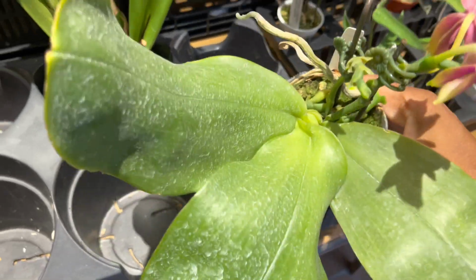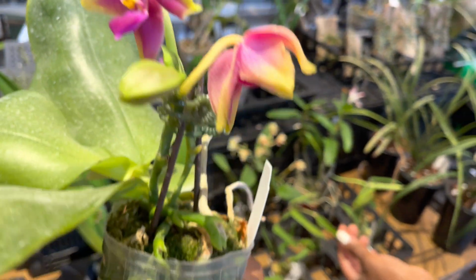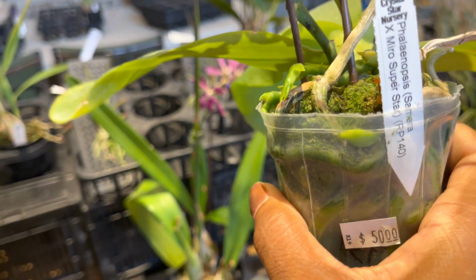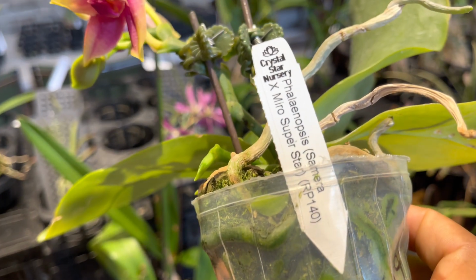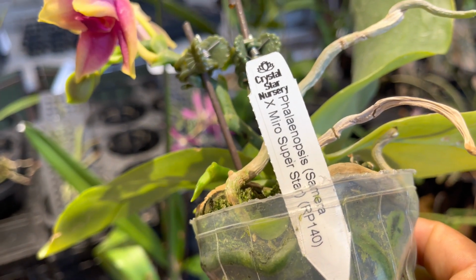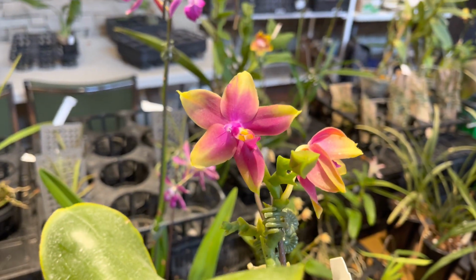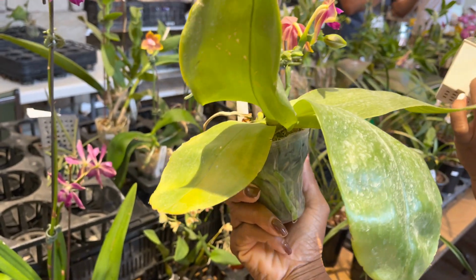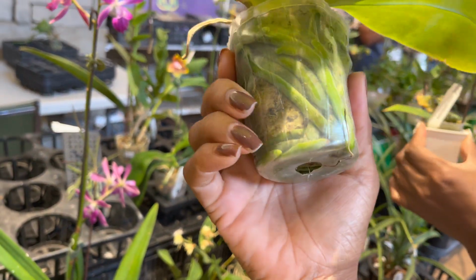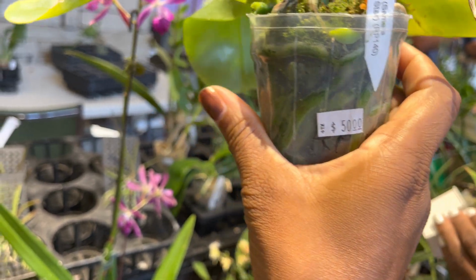Now let's get back to the orchids. Look at this beauty. Oh, it's gorgeous. It's a Samara cross. The thing that I like about this one is all the multiple spikes that it has. It's priced at $50. The roots look so nice and healthy, just about ready for a repot, and she has about 4 spikes.